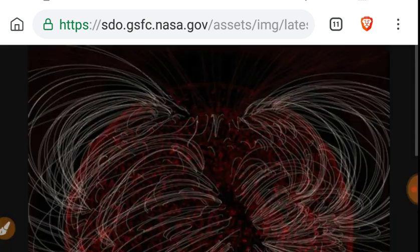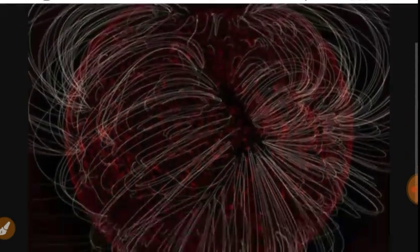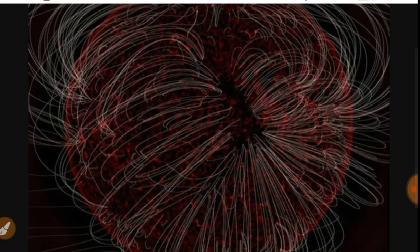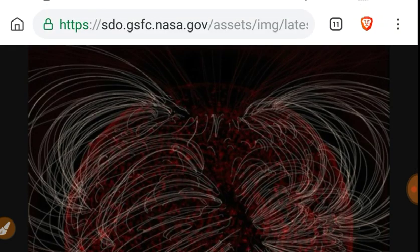Let's look at some other views. Here's your magnetic lines in the 304 angstroms view. You can see that extremely deep Earth-facing coronal hole, which appears to now be showing a magnetic connection to the Earth.